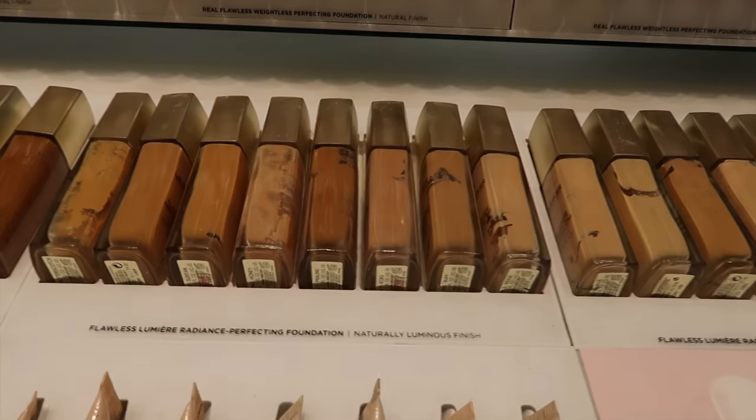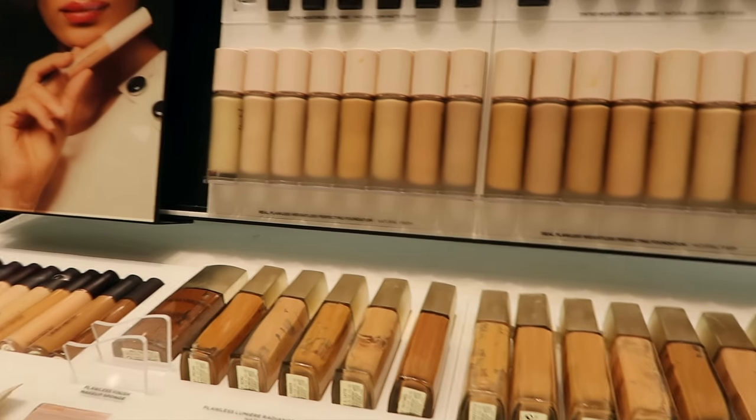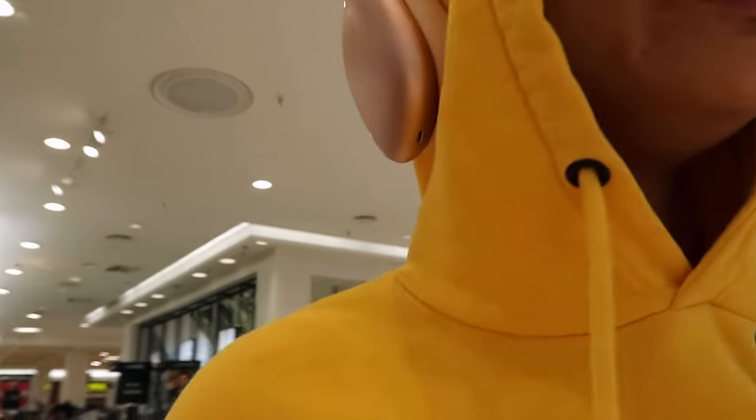Oh, look, these people are online for udon. Don't ask me how I'm in Macy's right now. But they have the Laura Mercier Foundation that literally everyone's been raving about on TikTok. Why do I kind of want to try it? And I don't know why I'm in here. I think it's because it started to rain and I got annoyed that I couldn't find the Farfetch.